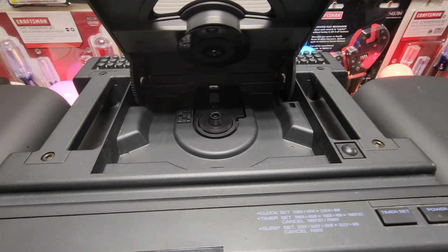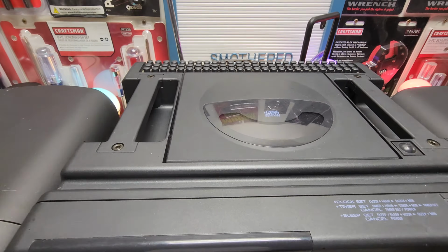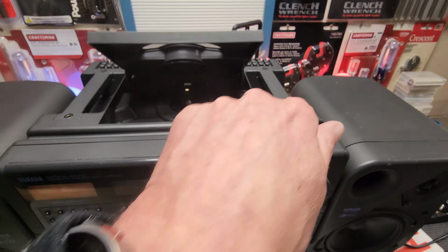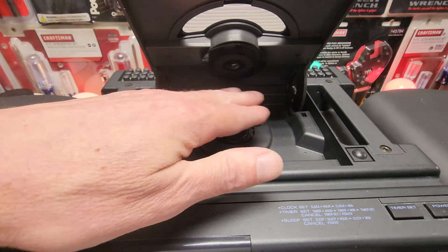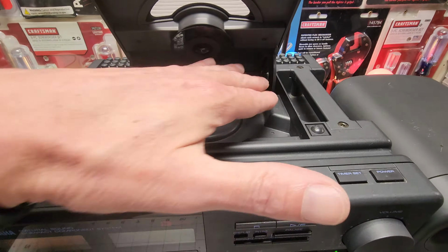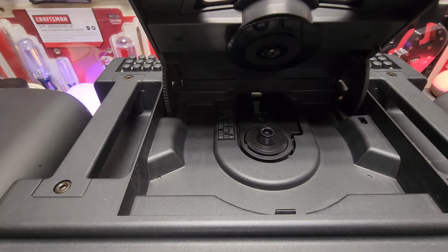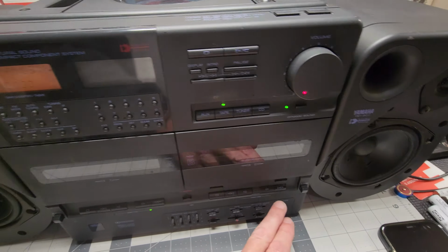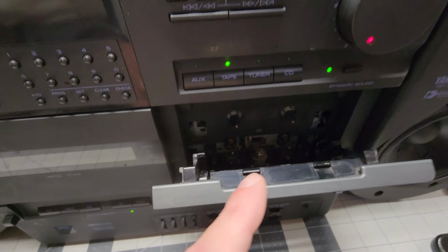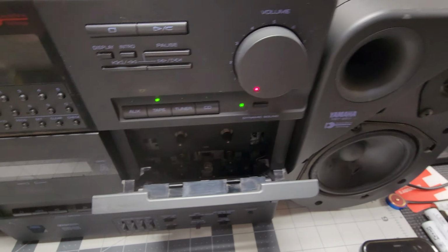I cleaned all this up, and then when I was playing CDs, it wasn't reading certain ones, and I'm like, oh, I thought there's an issue. But then I remembered I didn't even clean the eye when it was caked with dust. I just forgot to clean the eye. I went back and cleaned the eye, and this thing runs perfect. I don't know if you can tell, it's pretty dark in there. But I still got to go in there and clean it up a bit.